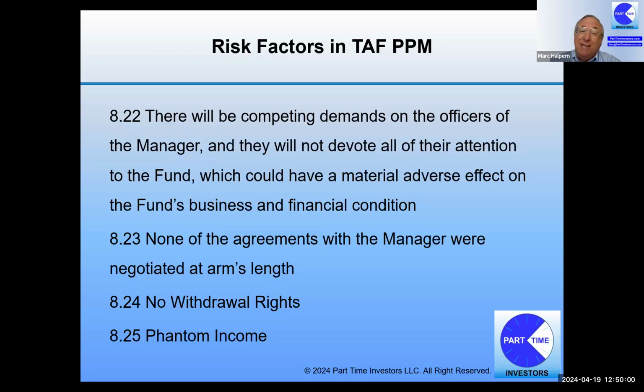No withdrawal rights. That's the same thing we talked about before. You can't say, oh, can I have my $250,000 or so back? I sort of need it. I want to buy a jet ski. So you don't have that right. Phantom income, that's an accounting thing, which I'm not going to go into here, but it sometimes appears on the K-1s. I remember the first few years in 1987 when I was first doing that, and I was getting taxed on income of $200. So what's this for? I didn't get any money. Well, yeah, it's an accounting thing.